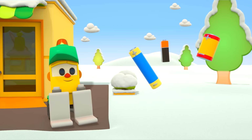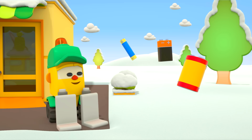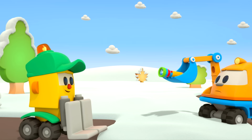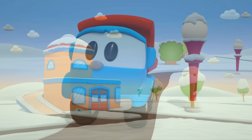This one's too thin. Nope. This one is just right. Put the batteries on the torch. It seems to be working. Thank you, Lifty. The torch is working, which means they can go to Scoop's house to search for the rustler.